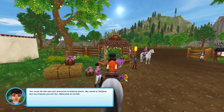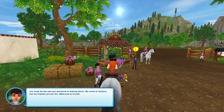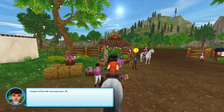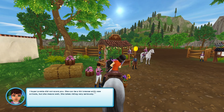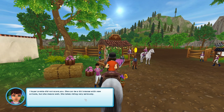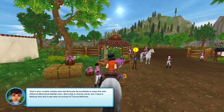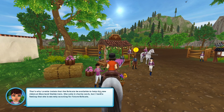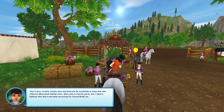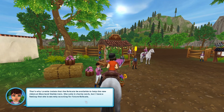You must be the new girl everyone is talking about. My name is Tatajana, but my friends call me Tan. Welcome to Yorvik. Oh, God. I hope Loretta did not scare you. She can be a bit intense with new arrivals, but she means well. She takes riding very seriously. That's why Loretta insists that Bob the Bobcats be available to help the new rider the Moorland Stable train. She calls it charity work, but I have a new feeling that she is secretly scouting for future Bobcats.